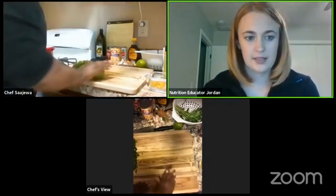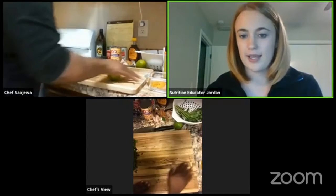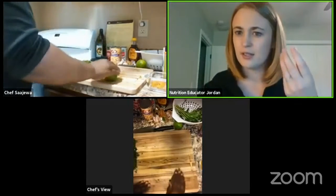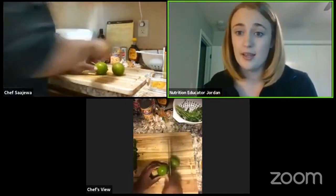So this recipe does call for the juice of 1 to 2 limes. If you are working with the version that is in the little container that Sajwa had mentioned, I believe on the back of the container it will tell you exactly how much to add. So they should have little conversions. It does, yep.